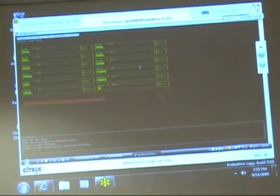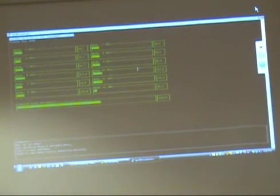Alrighty. Anybody else have any other questions? And it's the same with writing. If you write, obviously you can't write to the same data at the same time because it's a shared disk.